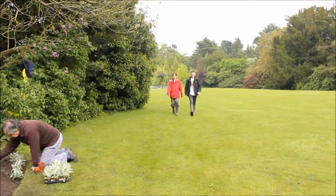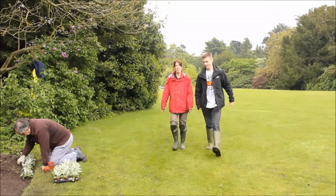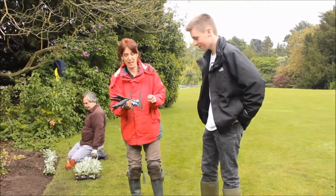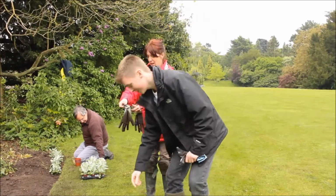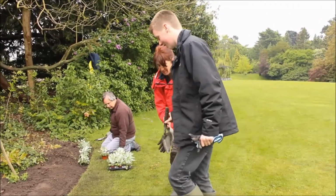Morning flowers, they swayed in the early breeze. So as you can see, there's some planting going on. Yeah. So if you want to take a tray out of the field underneath. Grab a tray. Yeah. Right, okay.